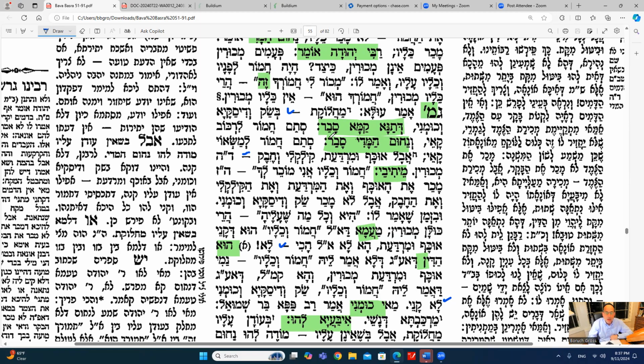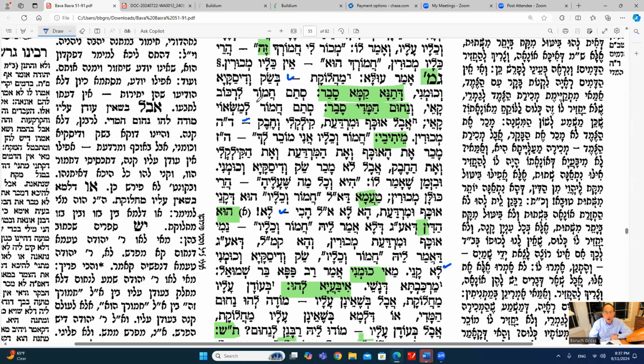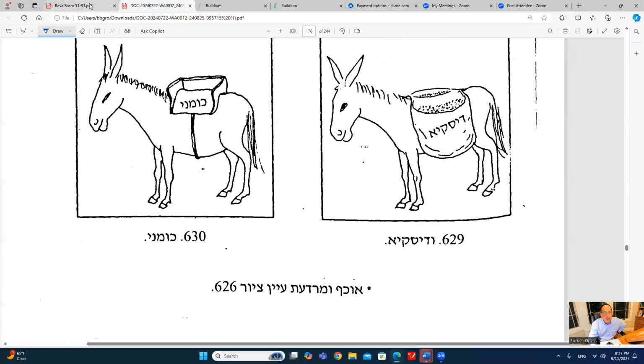Nachum HaMadi holds that a regular donkey, stam chamar, lemasoi kuli, is really used for a load. So if it's used for a load, well, those are not options. Those are standard items that come with a donkey. So when you're buying the donkey, you're buying the sack and the diskaya and the kumni, because they're meant to hold loads.